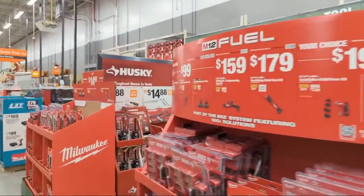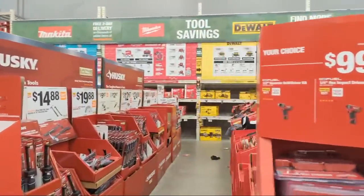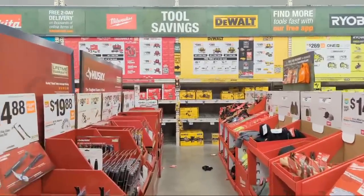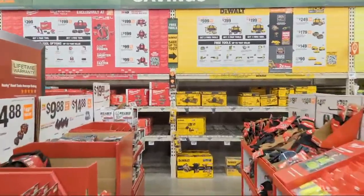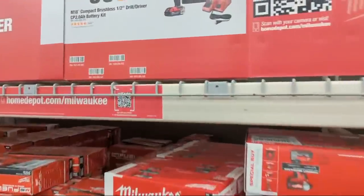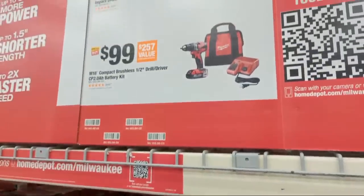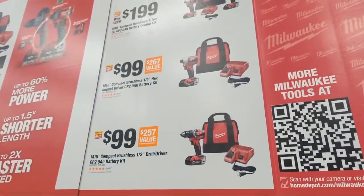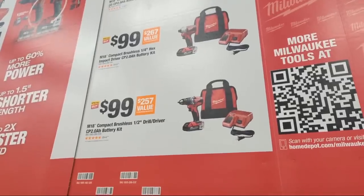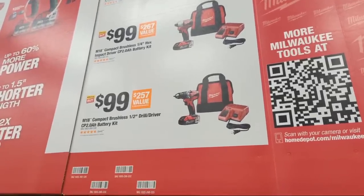The Milwaukee $99 special. They got some good stuff on this end cap, though. I'm going to have to look at that in a moment. They're $99 specials, right? Here they are. Number one, you're getting single batteries. You're getting their drill driver and their impact driver at $99. You get a charger, a single battery, and a bag with the tools.